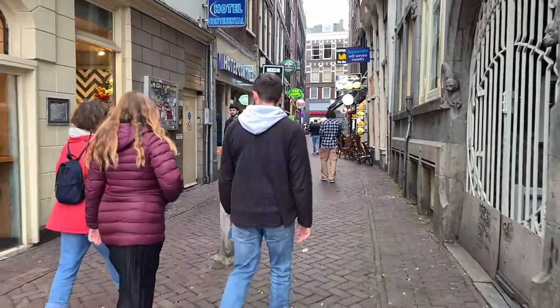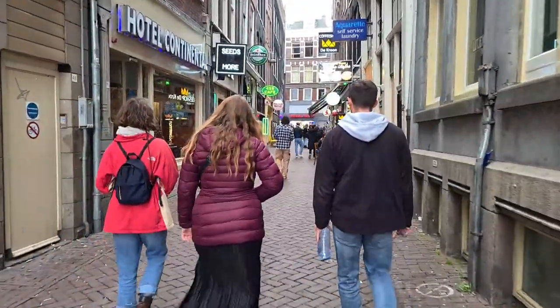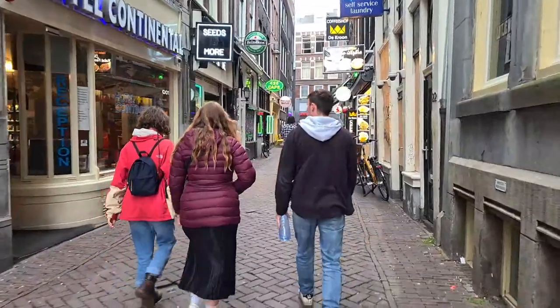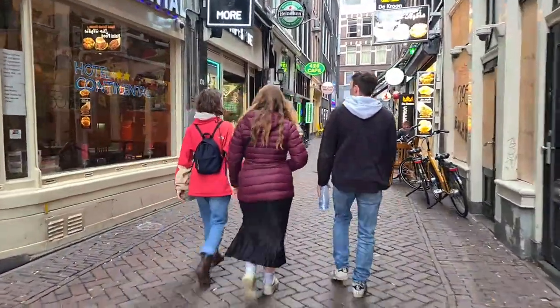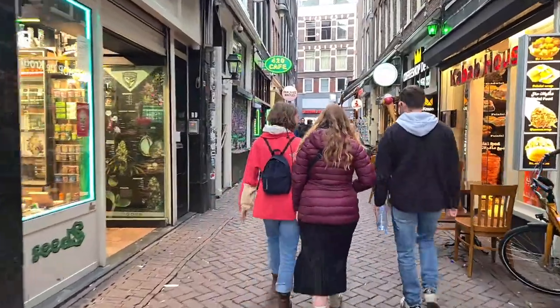I hate walking the Damrak, so I changed the route. Now I'm getting into the Nieuwendijk, the second oldest street of Amsterdam.